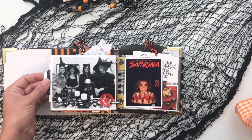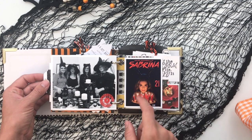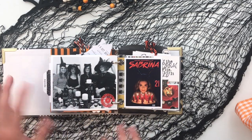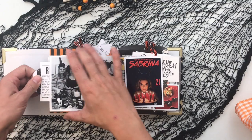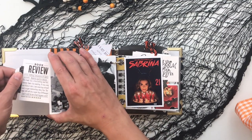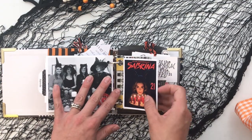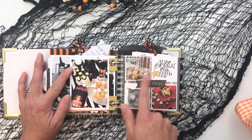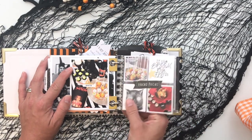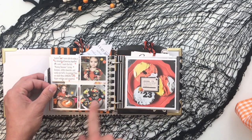When we flip it, this was one of our book club meetings, and we read The Chilling Adventures of Sabrina and all dressed up like witches and had this whole setup. So this is where I've got my book review, the journaling here for that graphic novel, which we all super loved. And then on the back, I've got some more pictures of the goodies and the treats that we ate during that event.